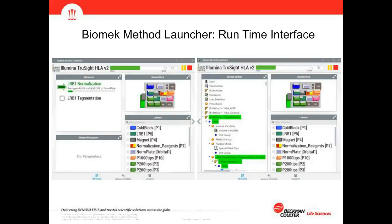And then it will go through and offer you a series of milestones to let you know what process it's working on and how long that individual process is going to take. If you flip over to the method view on the right-hand side of your screen, it will go through and show you the Biomek steps that it's actually looking through.